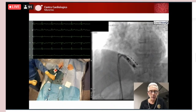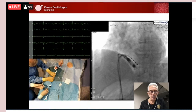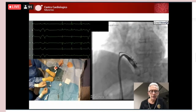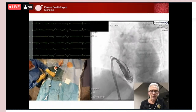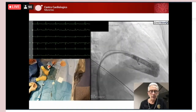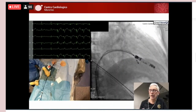Here, actually, we have the left oblique projection. We need to inject dye to make sure that we have a good position. Here we have the dye. And once we establish the good position, we move to the right projection again, and we inject dye, and you can easily appreciate that we are not at the inferior portion of the right ventricle. So we are almost ready just to screw in the device.